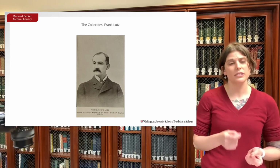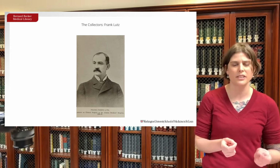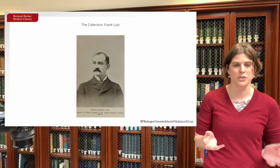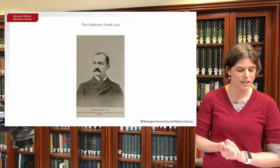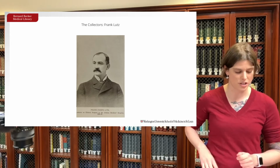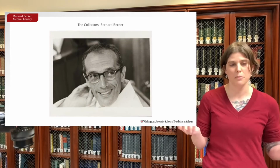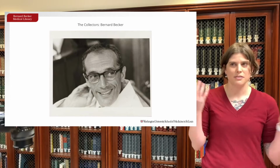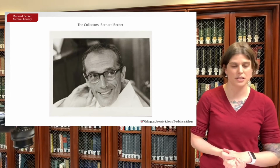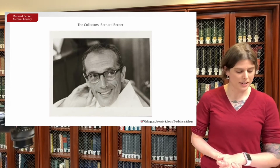It did acquire Lutz's collection after he died in 1916, and they acquired a few books here and there over the next several years. But what really drove them to create a special collections division happens in the mid-1970s, and that's when they get 2 major donations. The first of these was the collection of Dr. Bernard Becker. Of course, that is where we get the name of this entire medical library. He was the head of Washington University's Department of Ophthalmology and Visual Sciences. And Dr. Becker had a longstanding interest in books.